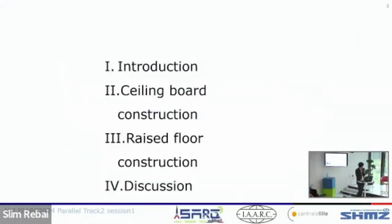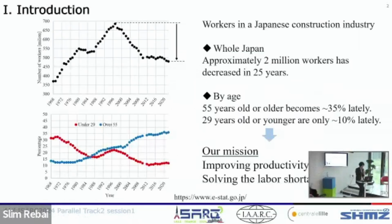Today, this is today's outline. First topic is introduction. The Japanese construction industry is facing a labor shortage. So our missions are improving productivity and solving the labor shortage.